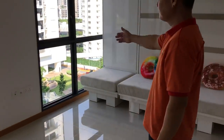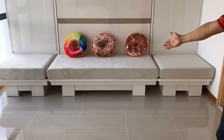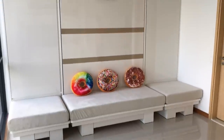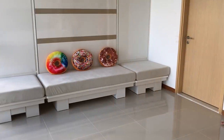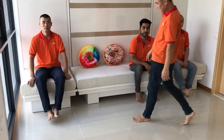On the right side is the hidden wall bed, queen size, with a sofa in front, with a multi-purpose coffee table, bench, or tatami table. Here comes the sofa set for 6 to 7 persons. So you can sit about 6 to 7 persons.